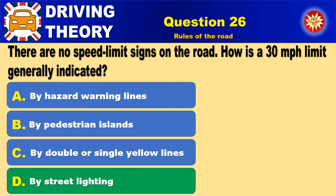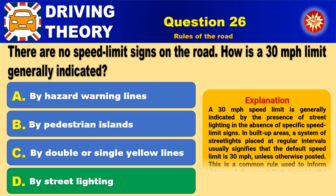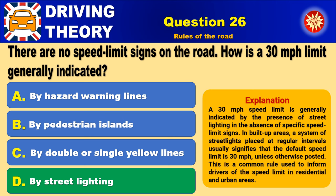The correct answer: D. By street lighting. Explanation: a 30 miles per hour speed limit is generally indicated by the presence of street lighting in the absence of specific speed limit signs. In built-up areas, a system of street lights placed at regular intervals usually signifies that the default speed limit is 30 miles per hour, unless otherwise posted. This is a common rule used to inform drivers of the speed limit in residential and urban areas.